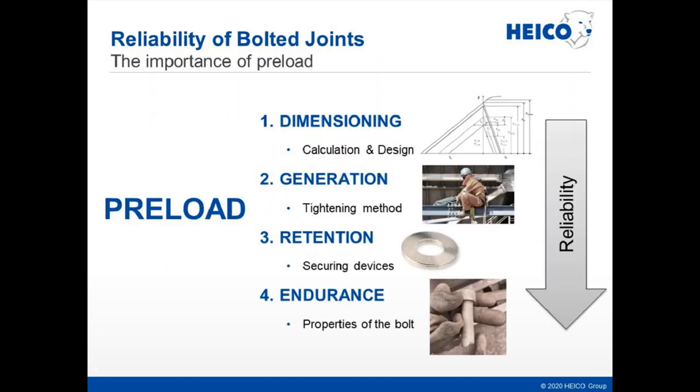So what does it mean? It means that we have to find a preload which is able to ensure the functionality of the bolt. This is the golden thread through my webinar. At first we have to dimension a preload, then this preload has to be generated, then the preload has to be retained by securing devices or something else, and afterwards the bolt has to be designed to have the ability to withstand the preload as well as the external loads.